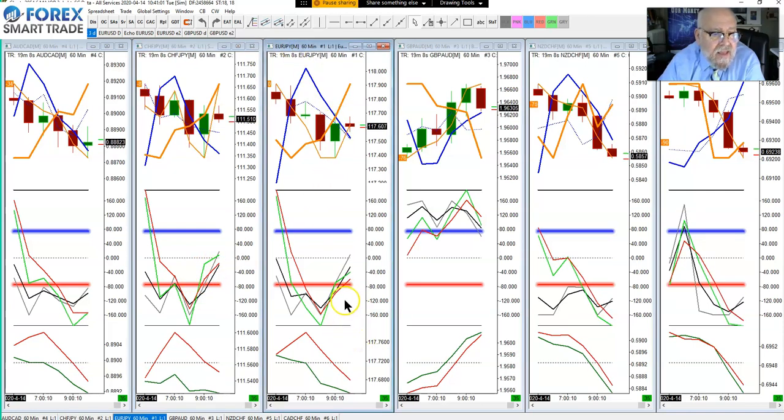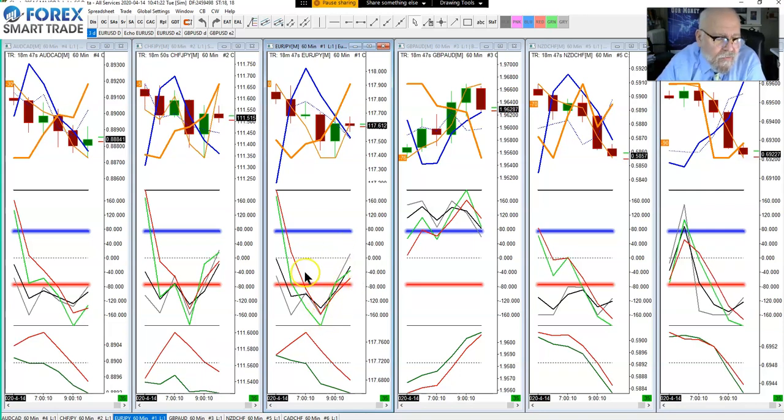Euro yen, we're oversold. Everybody's going up. And we've got the double cross. Green's crossing over and gray's crossing over. The one thing before we continue, we'll do the full analysis here. The one thing I'll tell you that I don't like here is we've got the bend in the green line. The bend in the green line means it's losing gas. It's not strong versus when we have a steep unbent line.